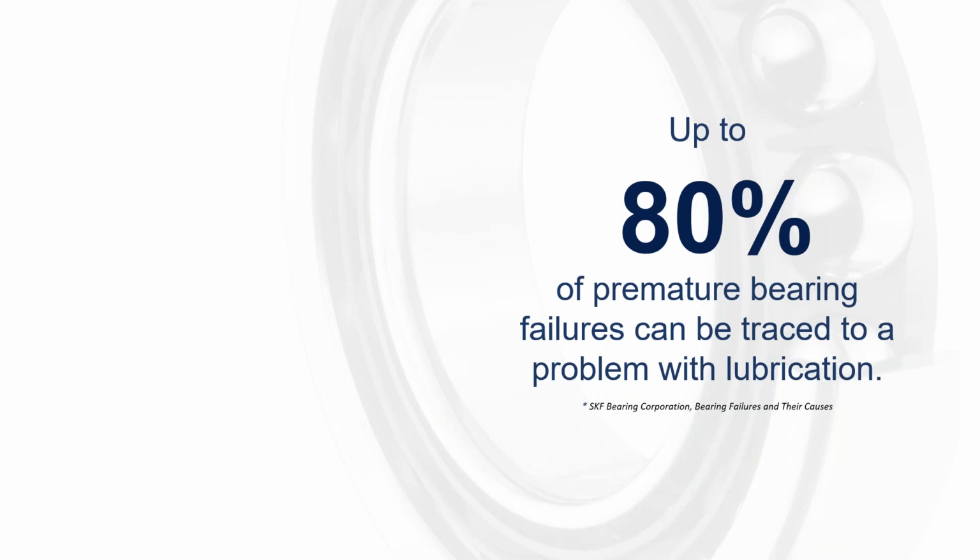It just depends on the study and when the study's done. There have been two repeating studies done by the same company that led to different numbers, which is okay, right? It might mean we're getting better or worse at lubrication. But regardless of whether it's 60%, 70%, or 80%, the number is still very, very high for what causes premature bearing failure.